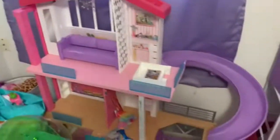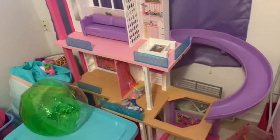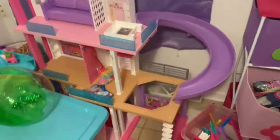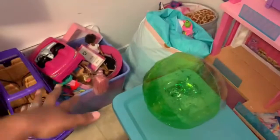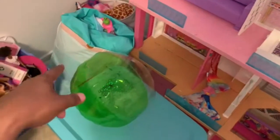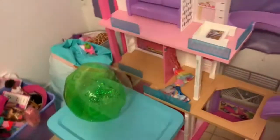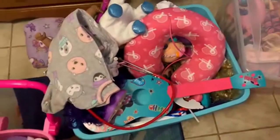Here it is over here. She's had this Barbie dream house for about 2 or 3 years now. She got this when she was 3, so almost 3 years now. And a whole tub full of Barbies, accessories, play sets, 2 cars. And then, of course, in the back, we have more stuffed animals. We have her rainbow pool in a bag because we don't like to keep stuff outside. Here it is, right? Okay. We have 2 full containers of toys. Container A and container B.